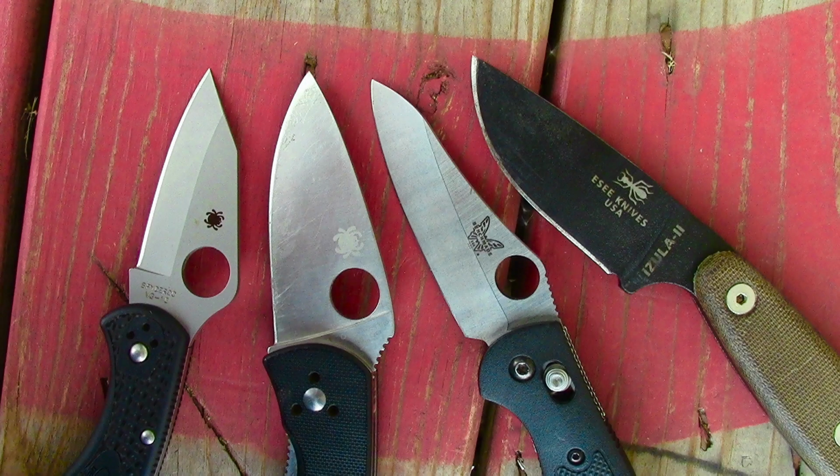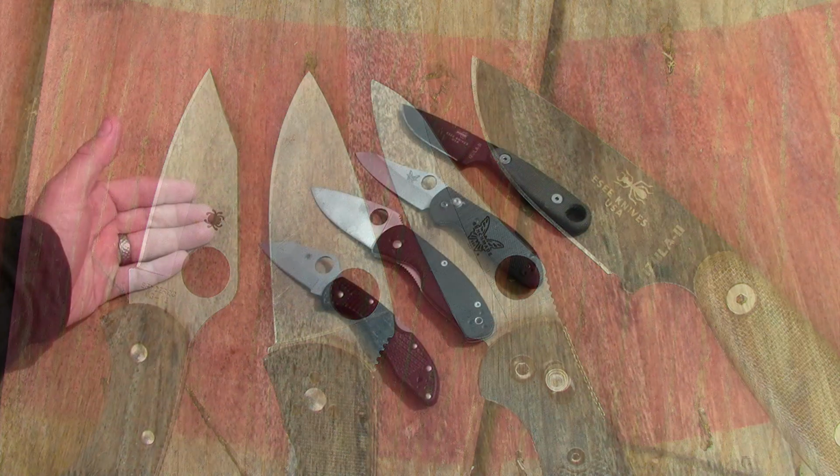It's the Gear Tester here, and welcome to the review of my 4 favorite everyday carry knives. If you're looking for a good EDC knife, I would encourage you to consider one of these 4 knives.